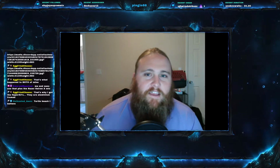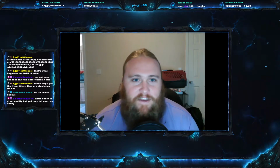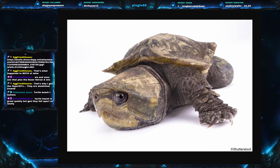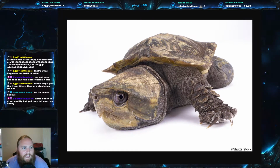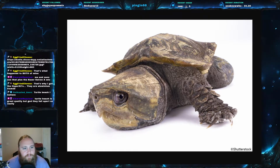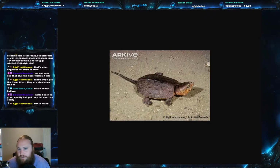This thing is tiny, cute as a button, but doesn't act like the rest of its cousins. Today we are talking about the big-headed turtle. Not a lot is known about this turtle. Really interesting. As you can see, it's got a big old head. There's plenty of pictures out there.